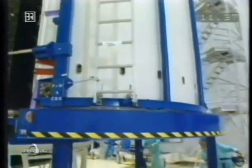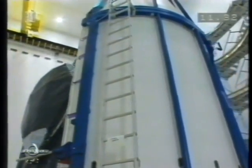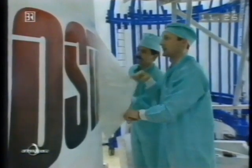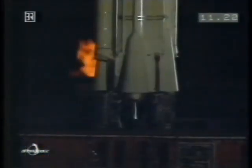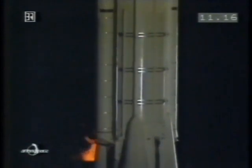and then we said farewell as Echostar 2 was carefully enclosed in the fairing. The application of the Echostar logo was the final step before transport to the launch pad. Good luck, Echostar 2. John Argesinger there, satellite mission director.